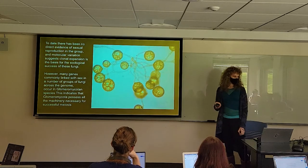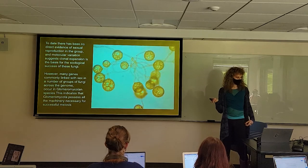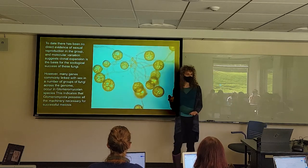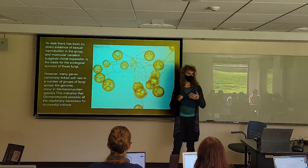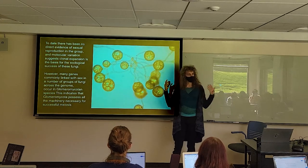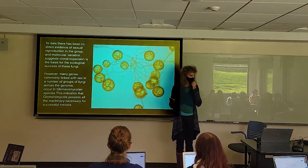Okay, so some quotes from the paper. "There has been no direct evidence of sexual reproduction in the group, and molecular variation suggests that clonal expansion is the basis for ecological success of these fungi." So when you look at Basidiomycota, when you look at the mushrooms, those fruiting bodies, they're sexual structures, and we know that meiosis occurs inside the gills of an agaric. Meiosis being sex in the technical sense, right? That the genes are actually shuffling. So we see no evidence for molecular sex, for meiosis, in Glomeromycota. The nuclei are never fusing and then dividing.